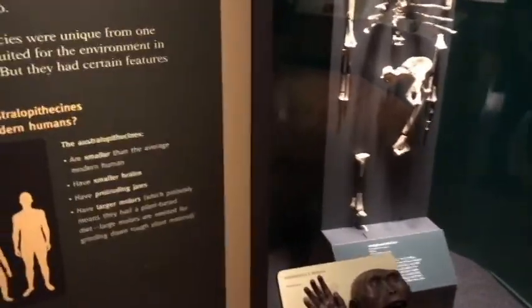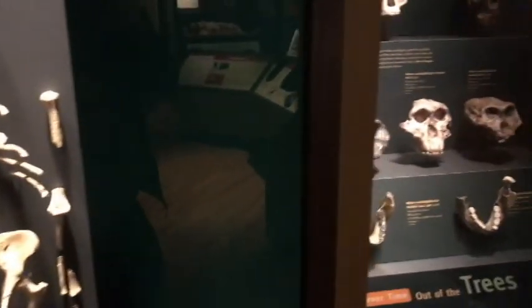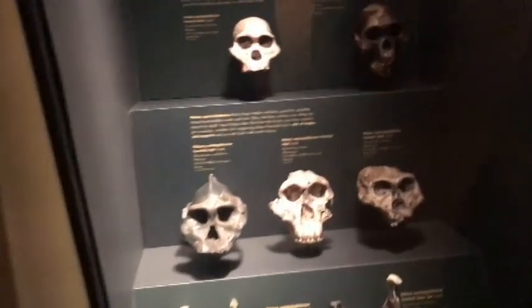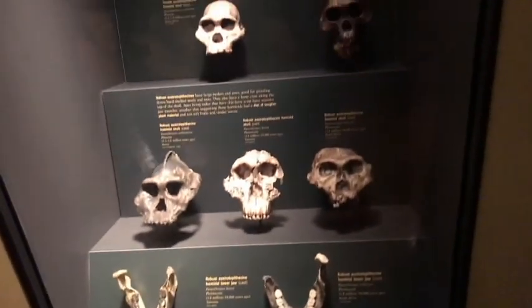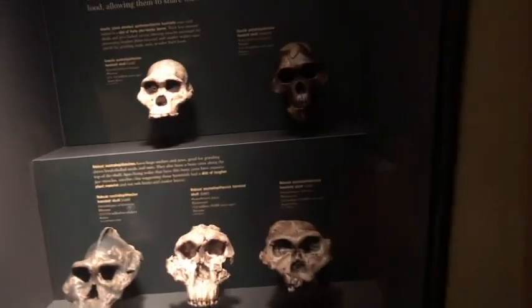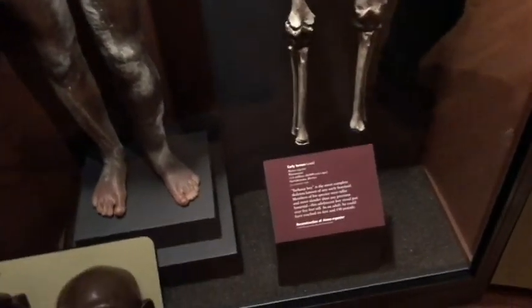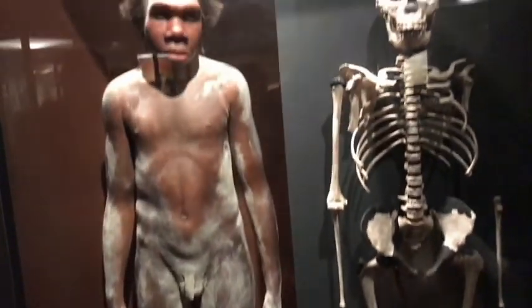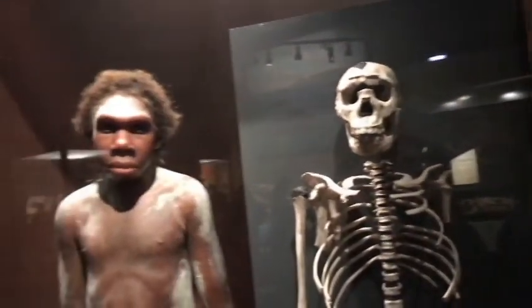But as you can see, the skeleton was incomplete, but we have plenty of fossils of other Australopithecines. And here are some early hominids, not quite Homo yet, but Australopithecines and the gorilla-like genus. I forget how to pronounce the name because of the P. And here is the first. This is Homo ergaster, the first fully upright hominid that we know of.